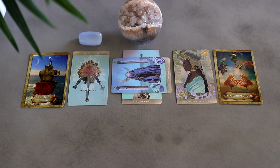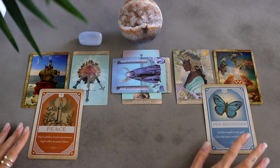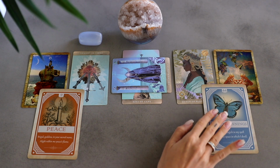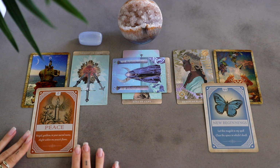So the next two cards that we have for you guys are peace and new beginnings. So create peace, first of all. This card, we were just talking about butterflies and there's literally a butterfly on this card. Oh my God. Okay, so first of all, create some peace, create some harmony.